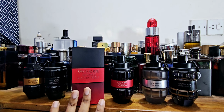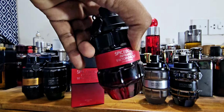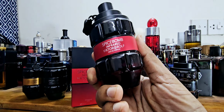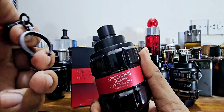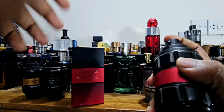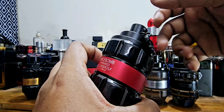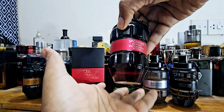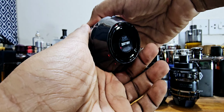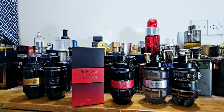So as I was showing you the box, and the bottle follows like the rest of them. Look at that bottle. It's red at the base, dark up top, and just like the typical hand grenade style, it will have the stopper, which I like. But even with the stopper, sometimes you can spray. I think I have seen that happening. Let's try. I already have it on my hand. See, with the stopper, it still sprays. So this is more like an ornament or a showpiece, just to make it look great. Okay, and I think this looks great. The bottle looks amazing, the red band and all that. I think Armani Code Elixir or something had a red bottle, a black and red combination. So bottle presentation, definitely 10 out of 10.